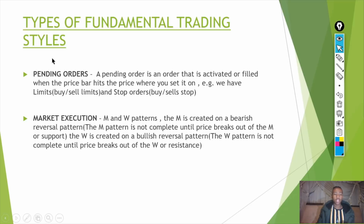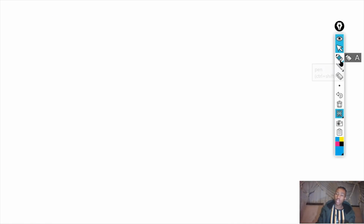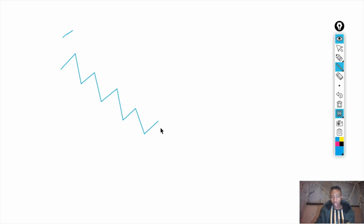Now, in pending order strategy or fundamentals, we only focus on stop orders, the buy or sell stop. Now, I want to show you guys how you can use pending orders in order to profit in terms of being a fundamental trader. Now, the stop order is for those who actually don't want to estimate the direction of the market, so they're trying to keep it safe. Now, let's say, for instance, the market is ranging in this manner. Okay, it's in a downtrend, and then we're looking for bullish movement, but you're not sure whether it's going to occur or not, so you want to remain safe.